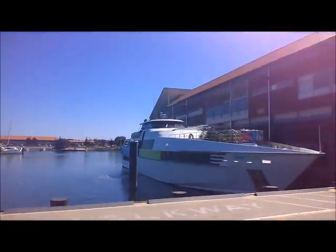So that's the 10 o'clock ferry across there. Should be, I think, about a half an hour, 45-minute ride. So there's my boat, and I'll see you when I'm on it.